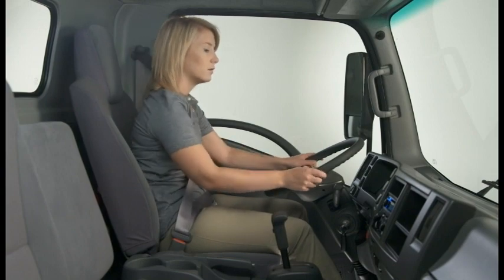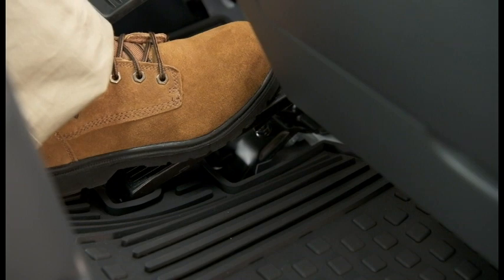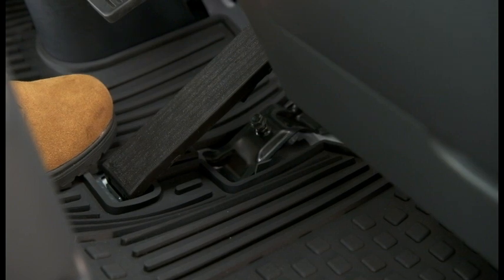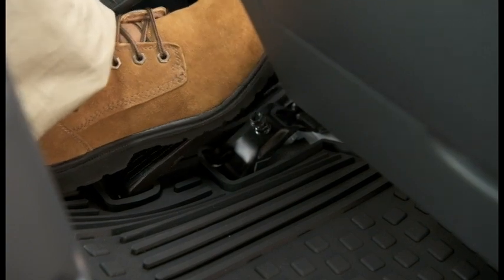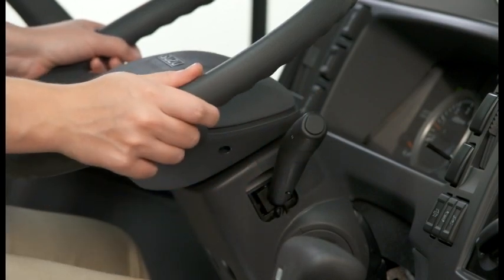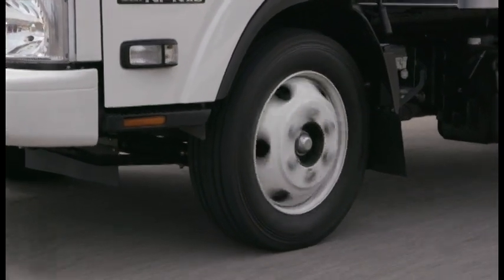The exhaust brake is turned on by pulling the lever toward you while driving. It will engage automatically when your foot is removed from the accelerator and the truck is traveling above 3 miles per hour. It will disengage when the accelerator or brake pedal is pressed. Releasing the pedal re-engages the exhaust brake. To disengage it, push the lever forward during idling. Here's a tip: utilizing the exhaust brake will prolong your brake pad life.